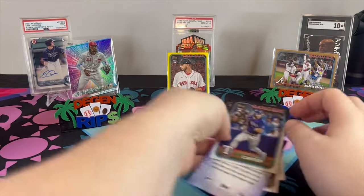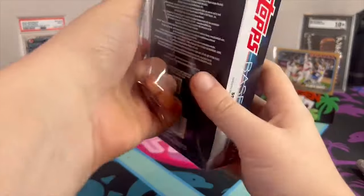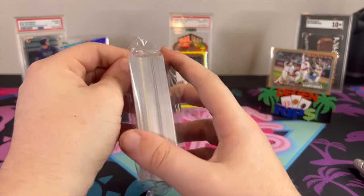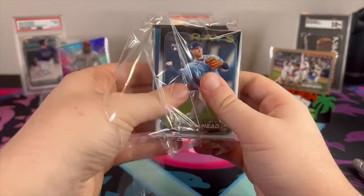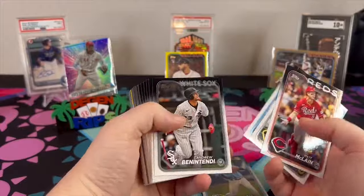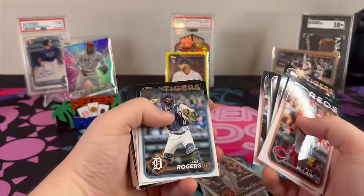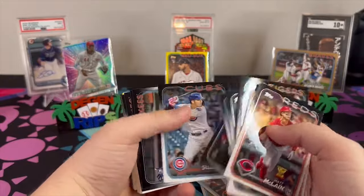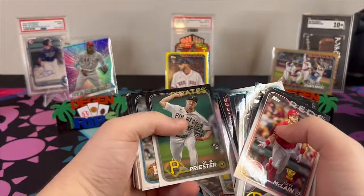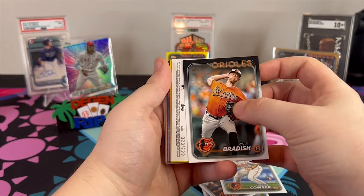Okay, we're not breaking the bank here. We're going to need a pretty big card. We want to at least break even on this rip. Okay. Let's get to it. Curtis Mead. Savage. Matos. All right. There's a Cowser. To the middle. Here we are. We get a numbered to 799.